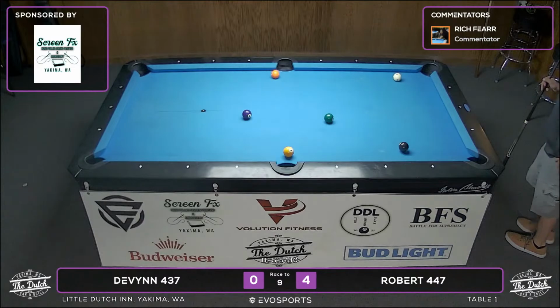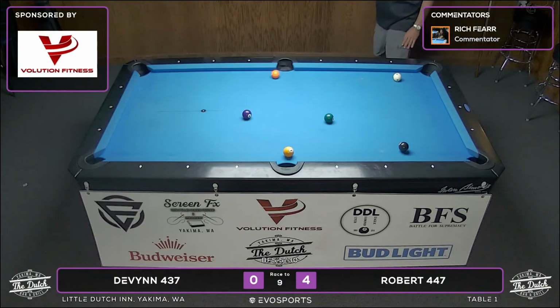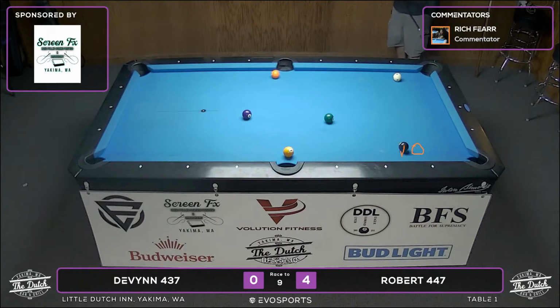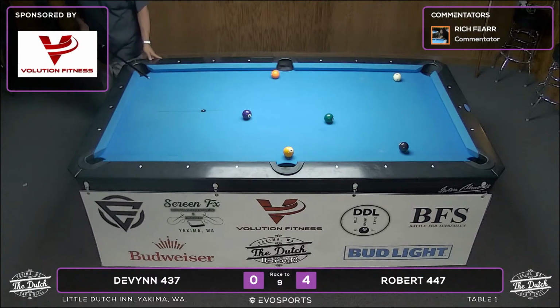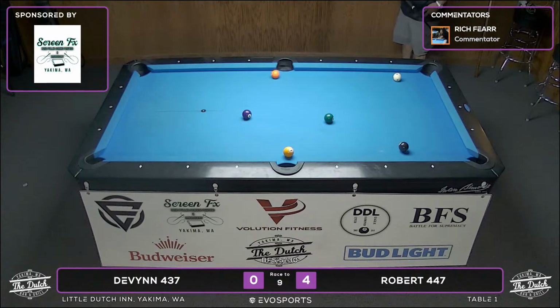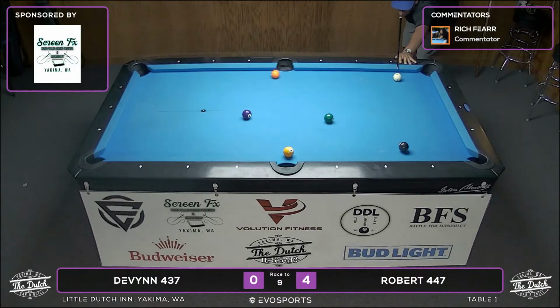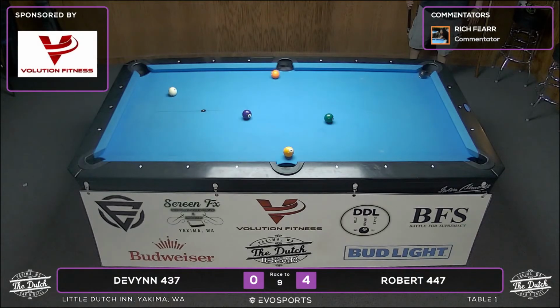But I believe he's just looking at potentially playing a safety as well, because he could just slow roll over here and just bump this and leave the cue ball here. But he did call the bank, so let's see what happens here. No! Oh, you do? Yeah. Now, a little bit of an overbank, but left it sitting in the pocket.